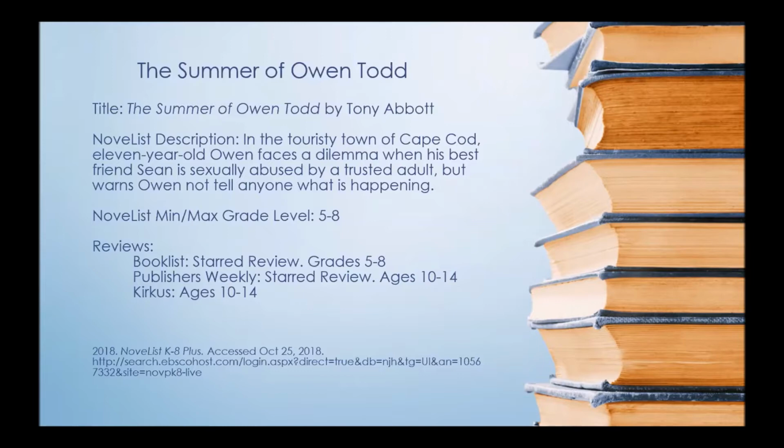It's going to be there for the kids who need it. And even if you have a teen who might need it, they're going to be able to find it in your tween collection as well, where it's going to get lost in your teen collection because a junior doesn't want to read about a 6th grader. And we know that as well.